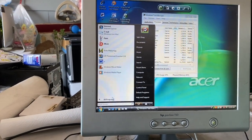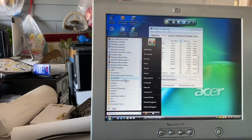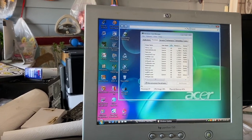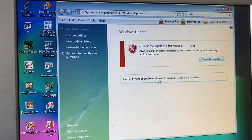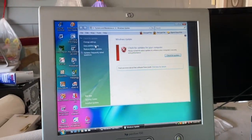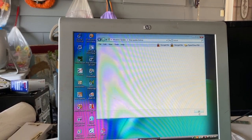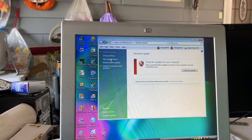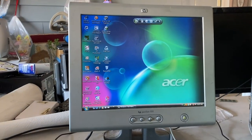Anyways, so yeah, that gets me to this thing, and then I can go in and I can restore it back to factory defaults. When was the last time this thing probably checked for updates? I wonder if it says. Find out more about free software from Knoll. It's my favorite company. Do they, like, ever run updates on this thing at all? They probably, like, never ran updates on this thing. Well, isn't that just great for system security?